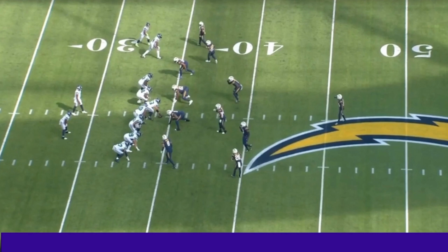I'm your host, Coach Evans, and today we're going to talk about Kenneth Walker, one of Seattle's amazing rookies. They got two or three more that I'm going to talk about eventually. But Kenneth Walker had a great day versus the Los Angeles Chargers. I wanted to take a look and see how they did, what they did.